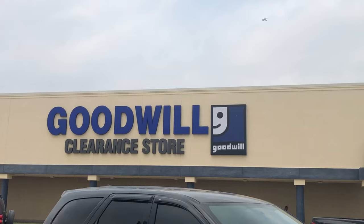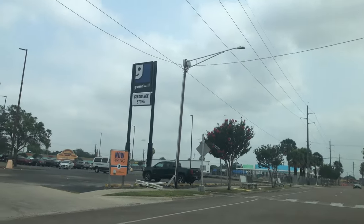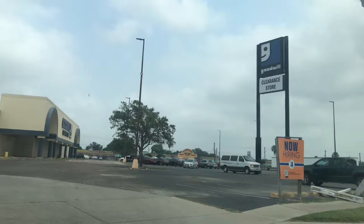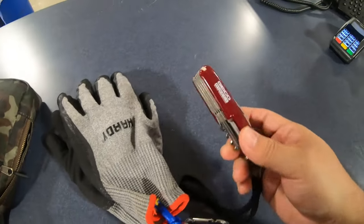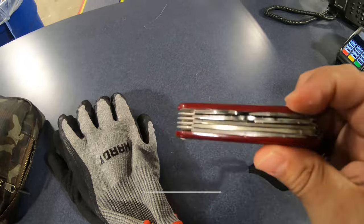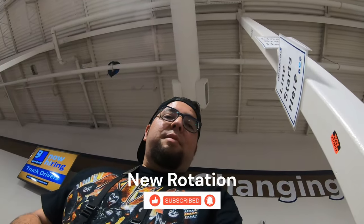Today we're gonna go explore the Goodwill bins. It should be a busy day. It's Memorial Day weekend. Let's go check it out. Bins essentials 101. Gotta have your Swiss Army knife for screwdrivers and cutting, and your gloves. Luckily, I think I'm in time for a rotation.